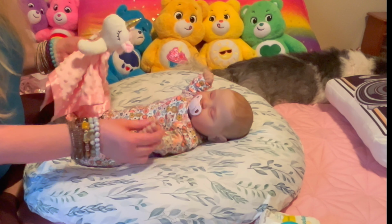Alrighty, let's pick her up. Here we go. Here we go. She is such a cutie. Let's see if this is too tight. No. Just right. I wouldn't put it on a real baby this tight, but it's a doll, so.